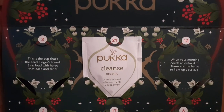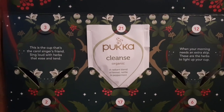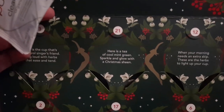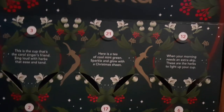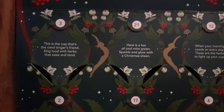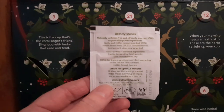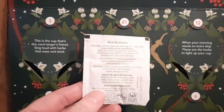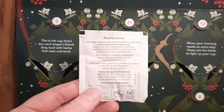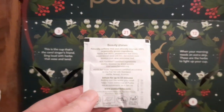Today is the 21st, and it is called Cleanse, a radiant blend of fennel, nettle, and peppermint. We named this the Fennel Anthem Calendar. Fennel calendar, licorice calendar. Let's see, here is a tea of cool mint green. Sparkle and glow with a Christmas sheen. And it looks like it is 40% nettle leaf, 25% peppermint leaf, 24.5% sweet fennel seed, dandelion root, licorice root, and aloe vera inner leaf.